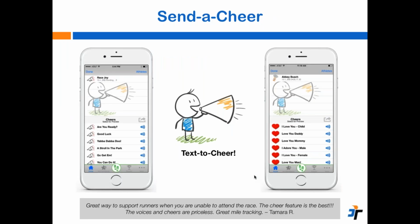So Send a Cheer is another very popular feature in RaceJoy, and we actually just added this as kind of a nice to have, and it's turned into much more than we expected. What this is, is that we have audio cheer clips pre-loaded in RaceJoy that people can choose from. They're just kind of fun things, from little music clips to sound bites and so forth. And then they can pick and choose these and send them instantly to a runner or to a cyclist or a walker. And they also have the option to use text-to-cheer message.